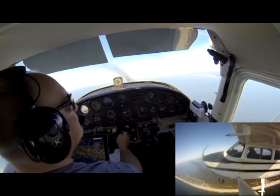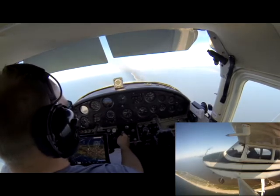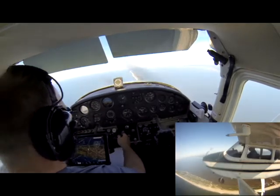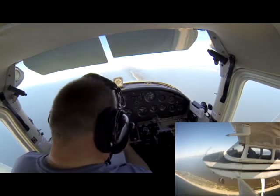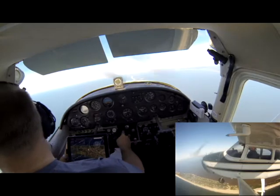One Hotel Fox, how is this approach going to terminate? We're going to do a miss for the GPS 23, then ILS 6 full stop to Islip. All right, well that was good enough. I'm not sure if I'll be able to get the ISP over there. Let's climb up to 2500, we're going to do an emergency descent.